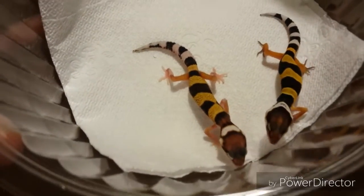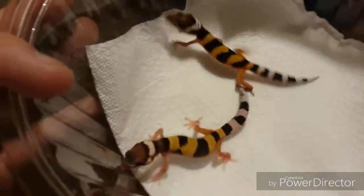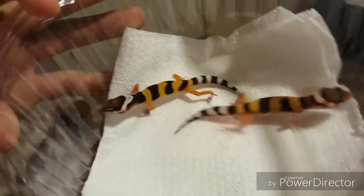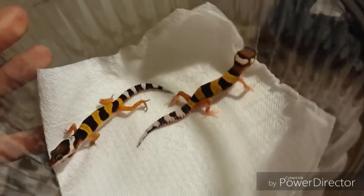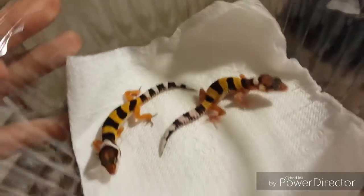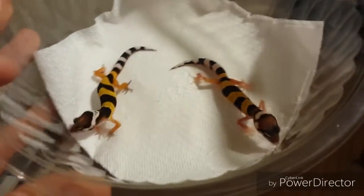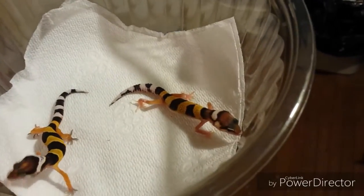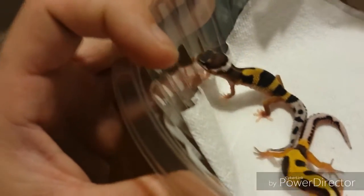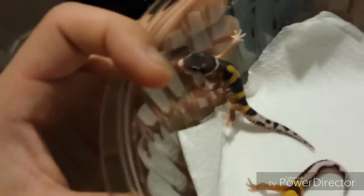So we've got an eclipse on the left, and then just a possible head eclipse on the right. All these guys are 100% het bell, and they all come from pairing my blood emmerine to some of my radars and some of the just bell het radar females. So anyway, these are from my original female, the one that produced my very first babies. These are actually the daughters of the very first girl we ever hatched out.